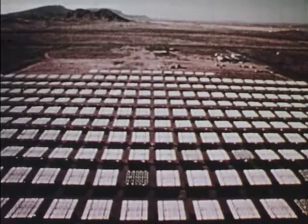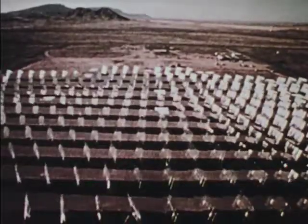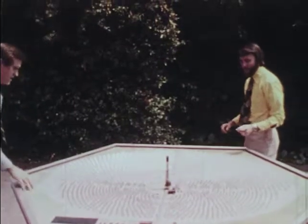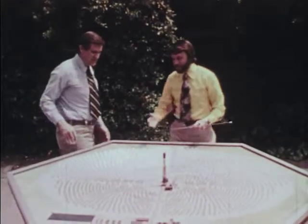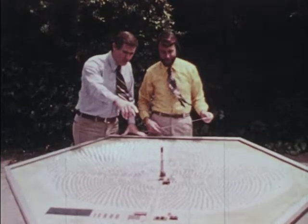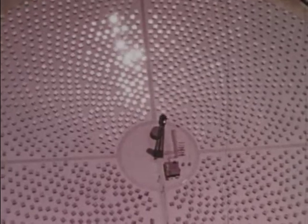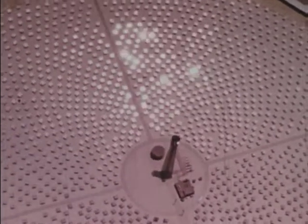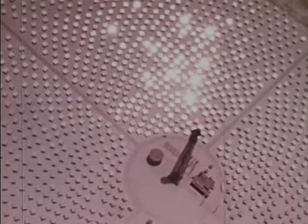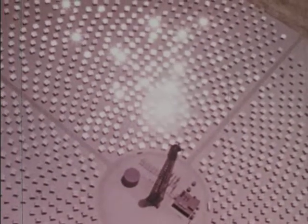In the past few decades, solar energy research has been a major focus of worldwide scientific activity. By the early 1970s, the National Science Foundation supported the building of a large-scale solar electric power plant. A kilometer-wide field of computer-controlled mirrors called heliostats would track the sun and reflect its energy to a central tower-mounted receiver. Superheated steam from this receiver would drive a turbine generator producing electricity.